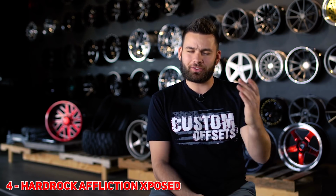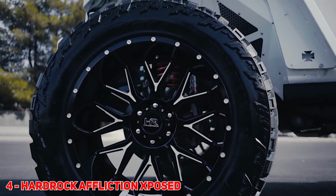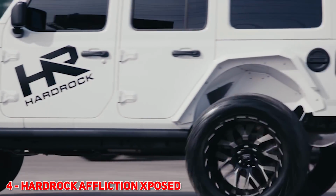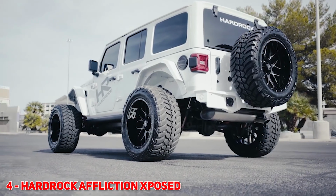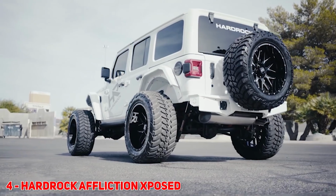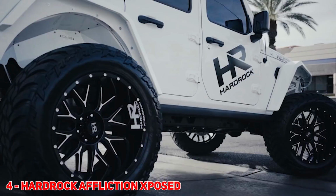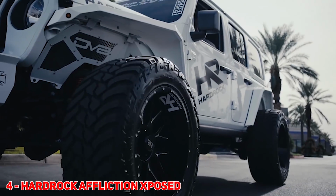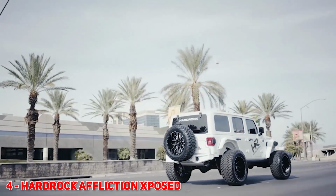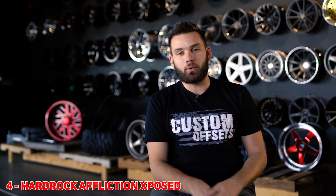Next on the list is the Hardrock Affliction Exposed, which is kind of a long name, but in a 22 by 12, this wheel comes in at about 1,200 bucks, which is pretty sweet. It's only available in black and milled right now. However, this wheel is super good looking. It's another Y spoke, kind of like what we just saw with the last wheel, but this one is even thinner, and then they add in that milling to make them look even thinner yet. So you get almost a forged appearing wheel with slight concavity to it, but still a really big lip. It's kind of like the best of everything all put together into one wheel.